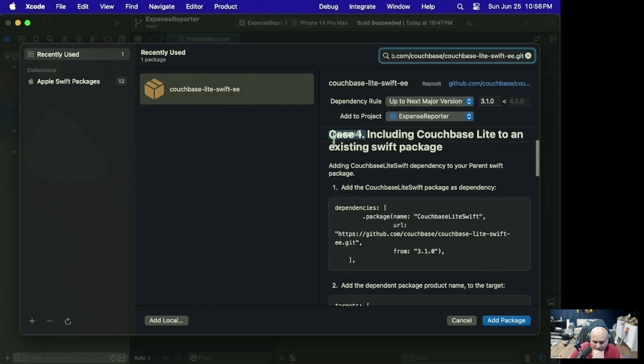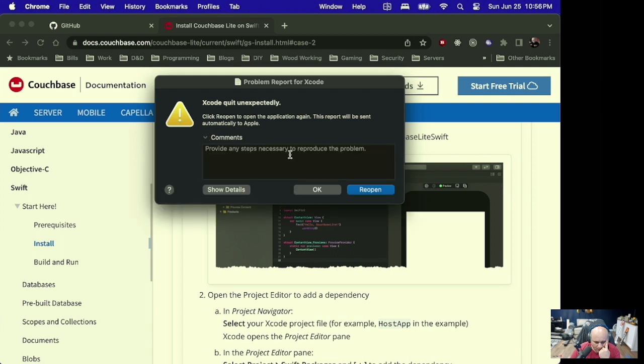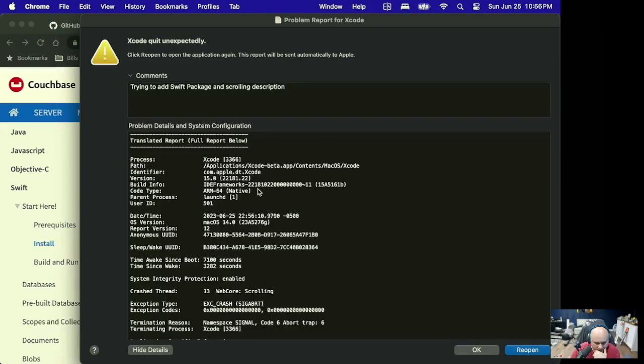We want couchbase-lite. Wow. Okay. Hello beta. Man. Trying to add Swift package in scrolling description. That looks like a memory leak. Let's see what's going on here.